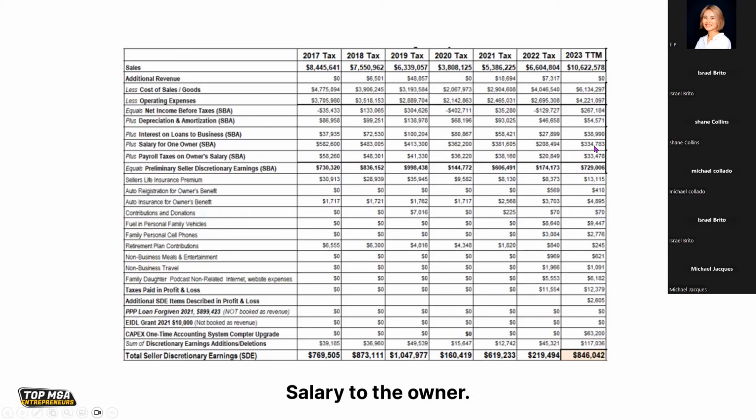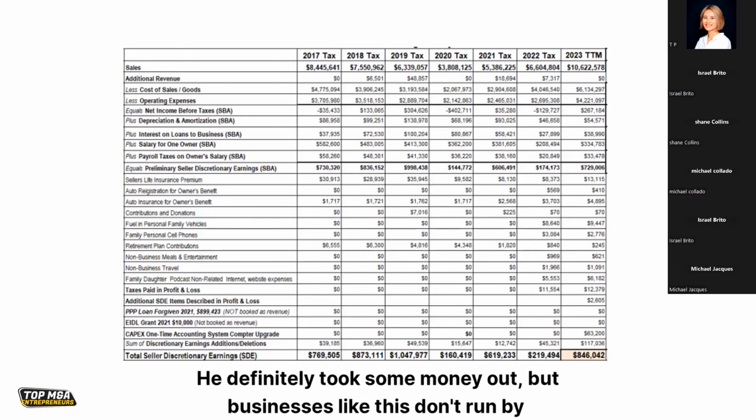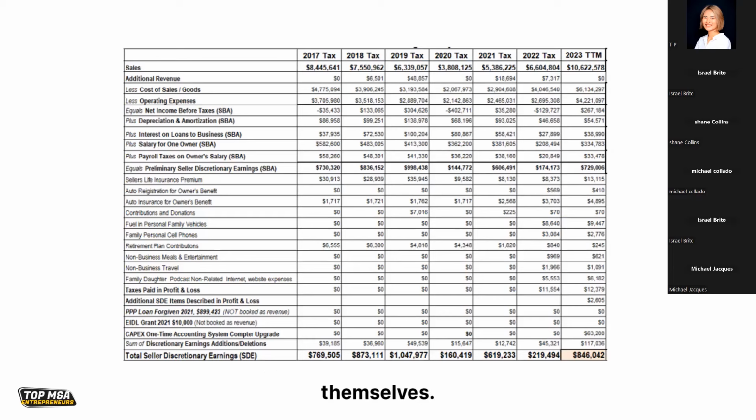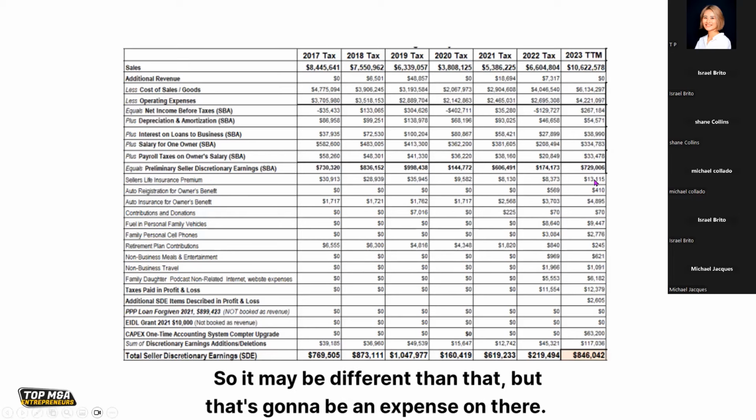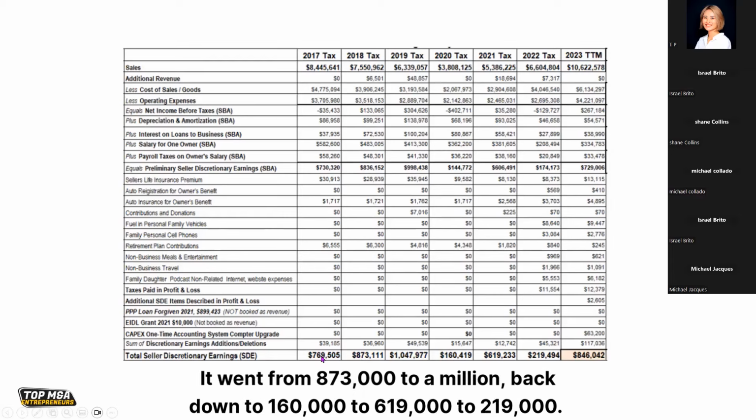Salary to the owner, $334,000. He definitely took some money out, but businesses like this don't run by themselves. So that is not a legitimate add-back. Life insurance premium. Well, if you get an SBA loan, you're going to have life insurance too. So it may be different than that, but that's going to be an expense on there. It went from $873,000 to $1 million, back down to $160,000, to $619,000, to $219,000.